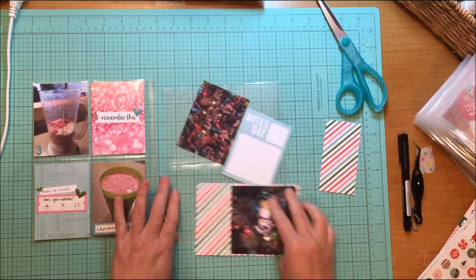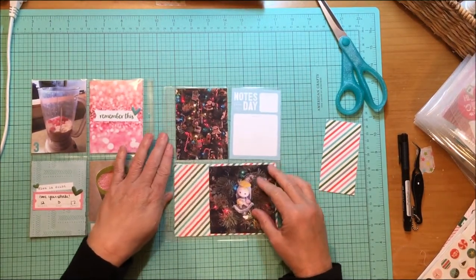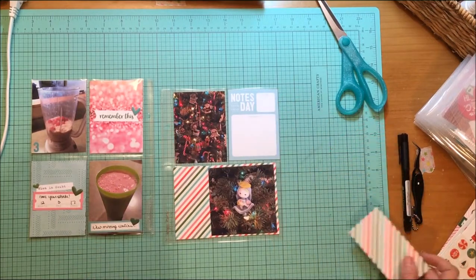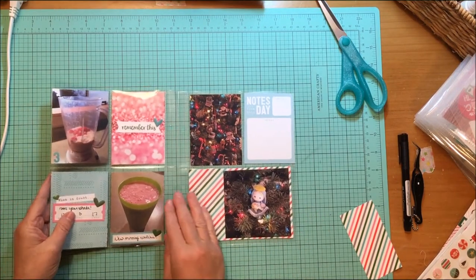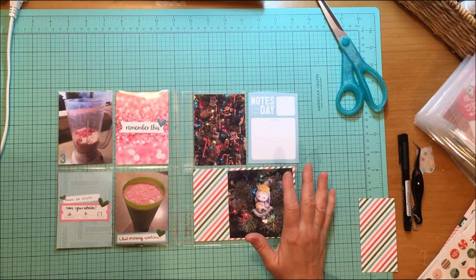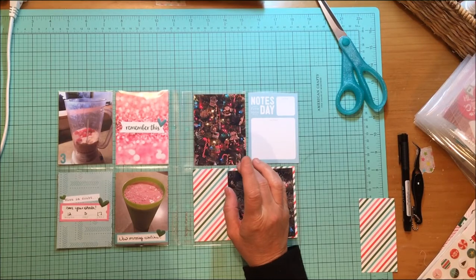So I don't know that I'm going to have time to get that other tree up. Okay, so this is cool because this is how fast this process can be. So I have my basic bones down already. I want a number, and this time we are going to use the number 4.